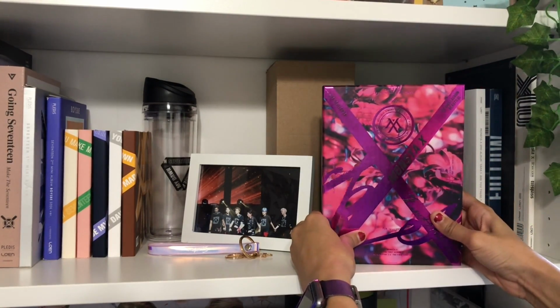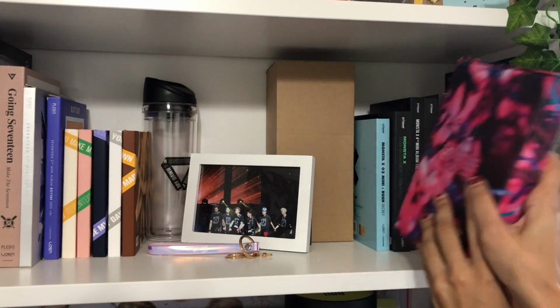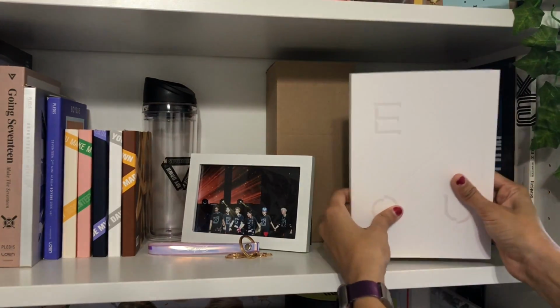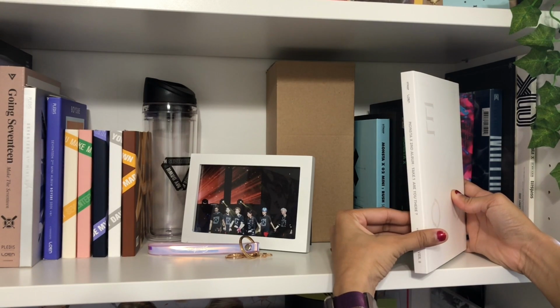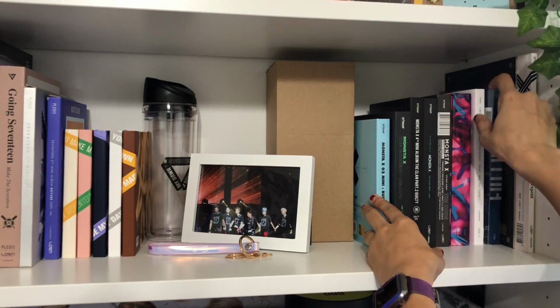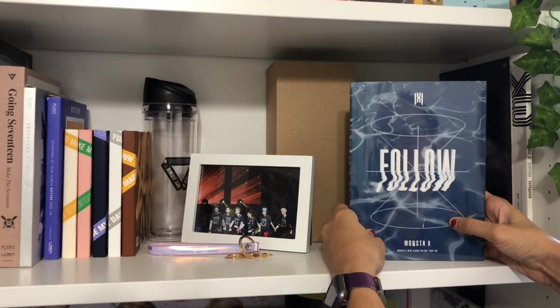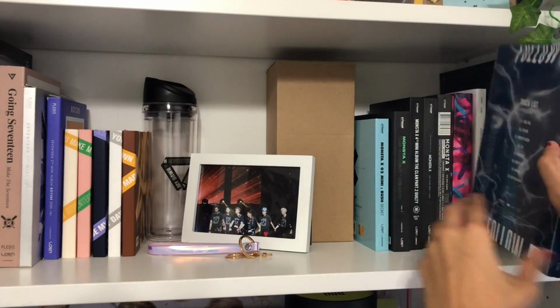And then I have their first full-length album, Beautiful, and I love this album so much, still one of my favorite releases. And then I have their second full-length album. This is Take 1, Are You There? And I don't have Take 2 yet. I'm still having to wait on that, but I did go ahead and get their most recent release, which is Follow, and this is version 2.